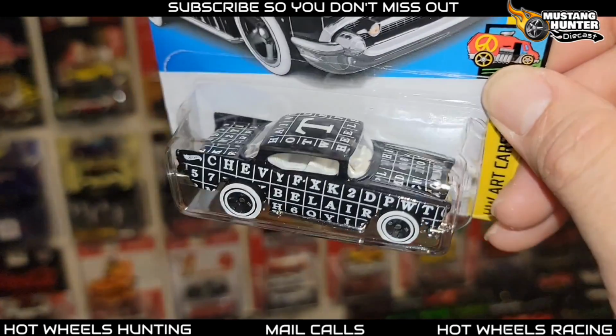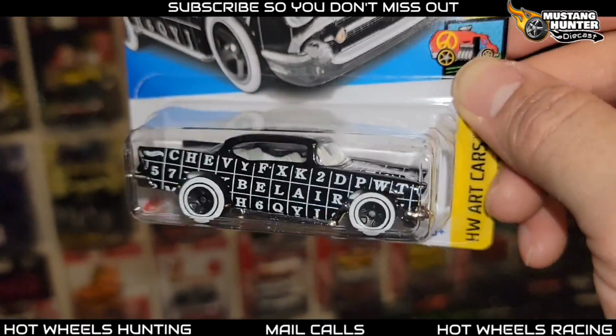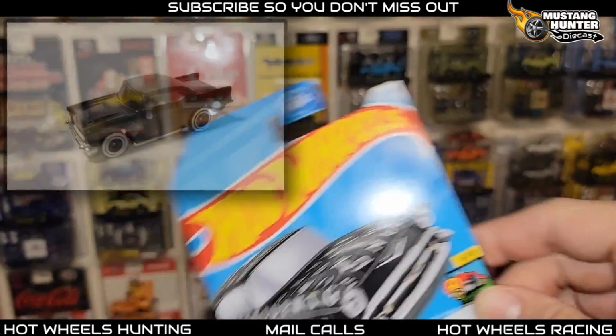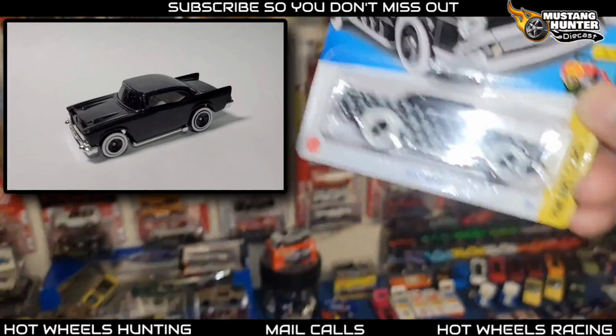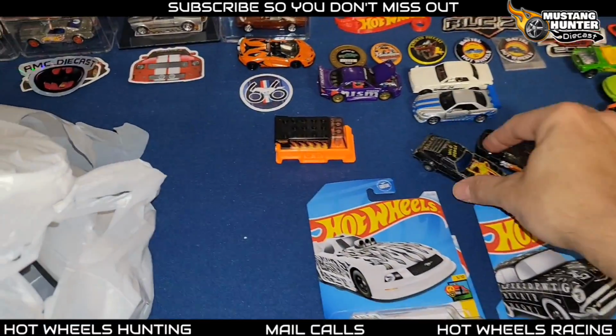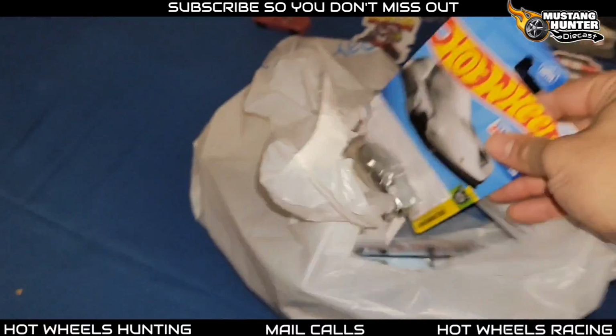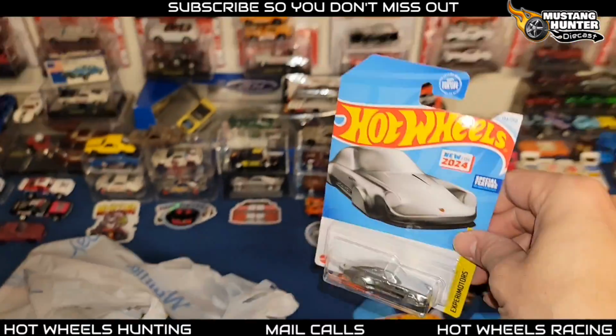I want to take off all of these letters and tampos and just leave it the satin black, and it just looks amazing, guys. Check it out. I'll have it up here on the screen. But yeah, had to grab a second one just so I can make my own custom of the legit error that he found. And then, of course, next up is this one right here.